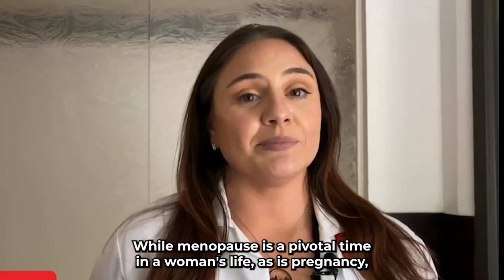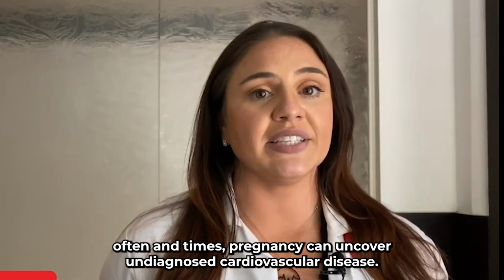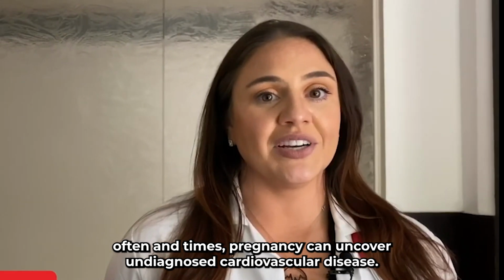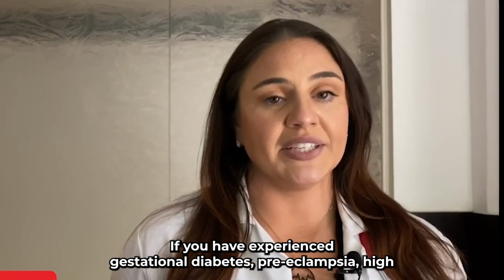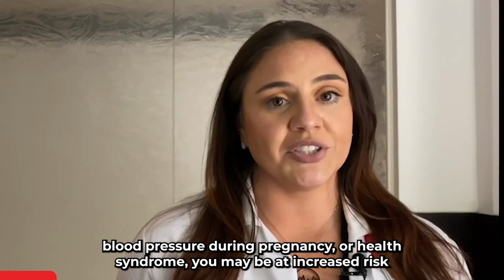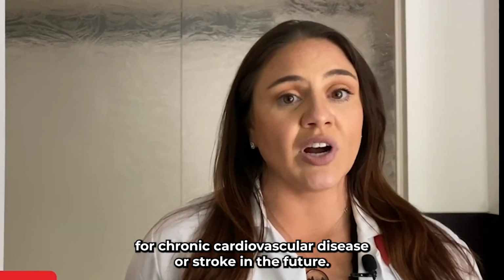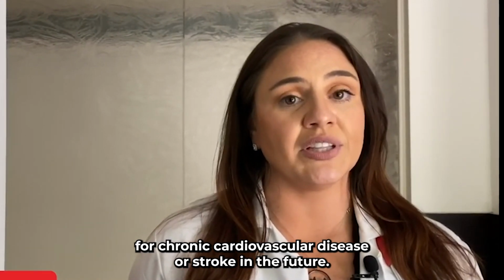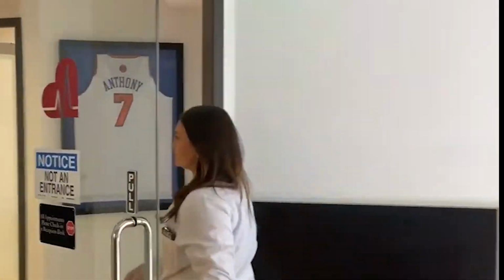While menopause is a pivotal time in a woman's life, as is pregnancy, oftentimes pregnancy can uncover undiagnosed cardiovascular disease. If you have experienced gestational diabetes, preeclampsia, high blood pressure during pregnancy, or HELLP syndrome, you may be at increased risk for chronic cardiovascular disease or stroke in the future. If you have experienced any of these conditions, it is a wise choice to make regular follow-ups with your cardiologist.